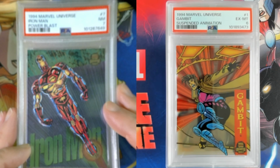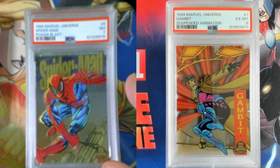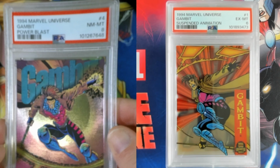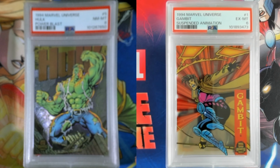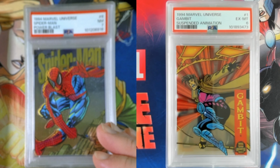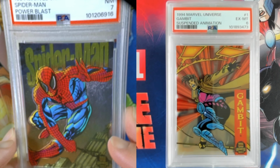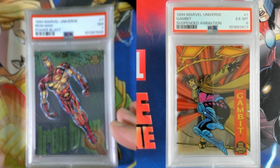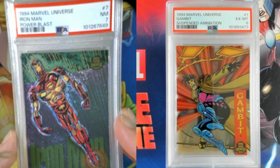So if we go back to Gambit, you can see some of these are gold variations of the Power Blast. You can see this foil here is more golden on the background. That's more akin to the printing process. Some of them were silver, some of them were gold. So there's variations you can collect to get the whole sets of all the gold ones. This one's more of a mixture of gold and silver, the Spider-Man there. And then the Iron Man is more of just a silver, I believe. You can see that there.